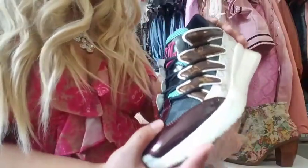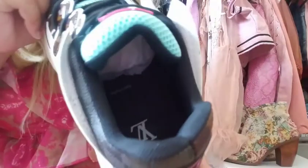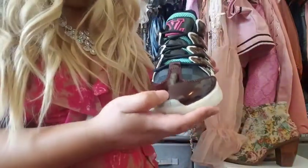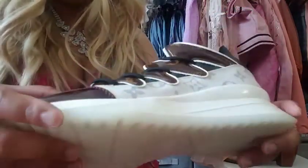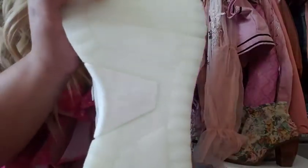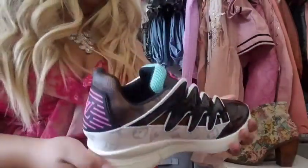So on the tongue of the shoe, it has the XL, the Louis Vuitton on it, and then it says it inside too, and it also says made in Italy inside. It's shiny, and it's like a color of like maroon, I think. It's kind of brownish, but yes, baby. And look at that white bottoms, baby. Ain't red bottom, but it's white bottoms. And it also has Louis Vuitton.